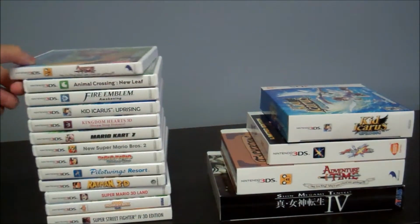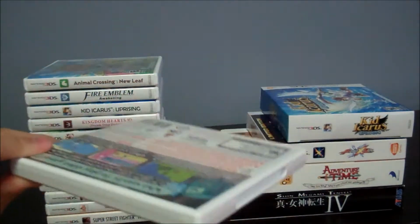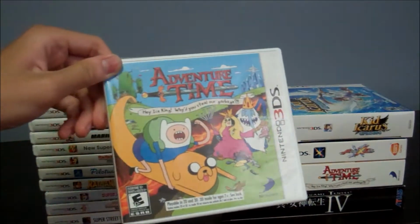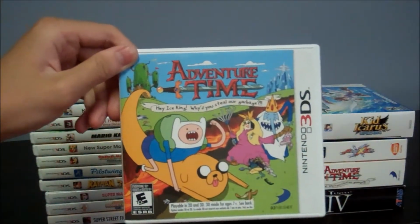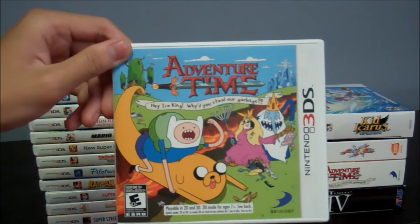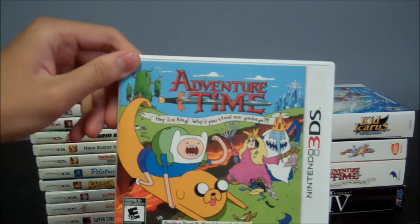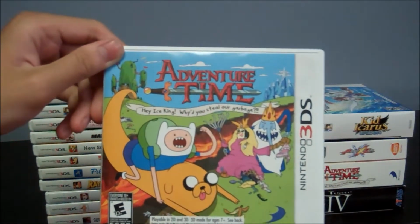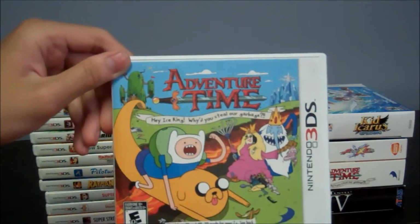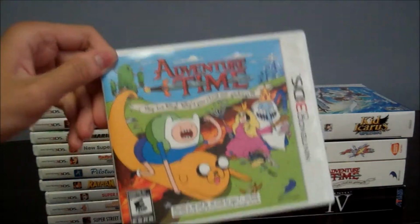So, first up is Adventure Time. Hey, Ice King, why'd you steal our garbage? I got this with the collector's edition, of course, at GameStop for a pretty good price. $40 for a collector's edition game, which now goes for $80 brand new, which is crazy. For used it's like $60 or something like that, but still, if you can find the game itself, it's good.